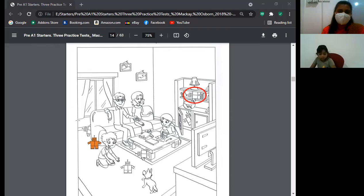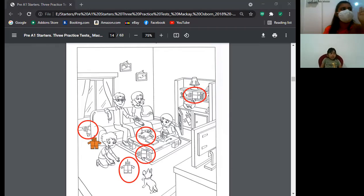Okay, then here. Next one, there's a robot behind the sofa. What's the color of the robot? Pink. Next one, there's a robot on the table. What's the color? Gray. There's a robot under the table. What's the color? Red. Yes? Red. Right. Here, there's a robot between the boy and the dog. What's the color? Brown. Hands up, who has got all correct?